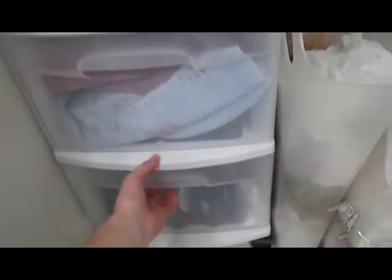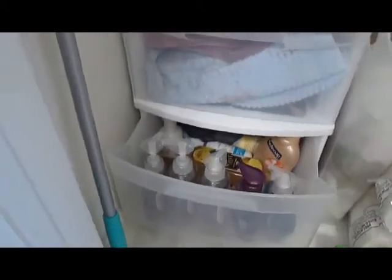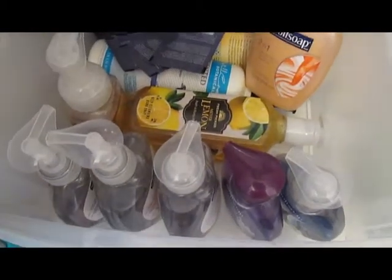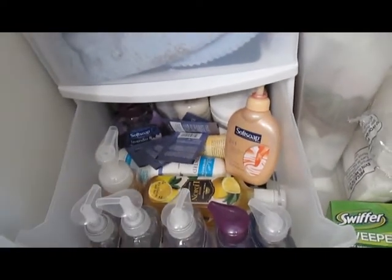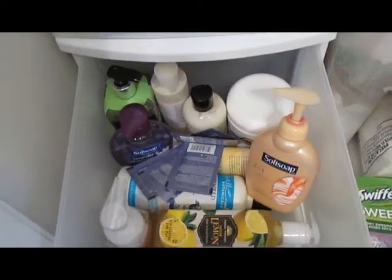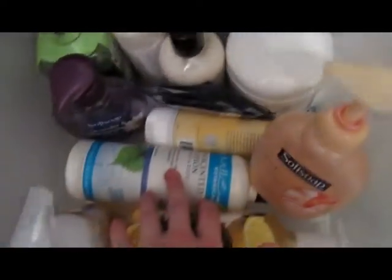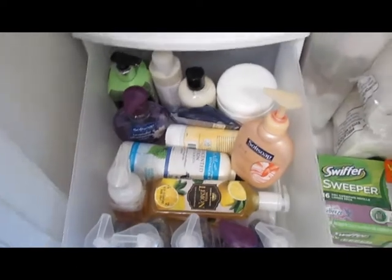And then this is something that's brand new. Let me see if I can open it with one hand. Okay, you can basically see it. So I put all of our extra hand soap, which is a ton, and then behind it, the Swiffer is in the way. Behind that, I put all of my lotions that I'm trying to work through. So I just have a few left. I have some samples, and then I have a few that are laying down, and then just four in the back. So this makes it much more accessible.